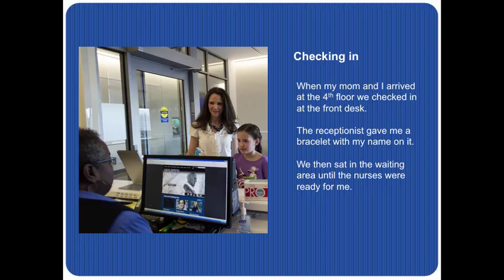When my mom and I arrived at the 4th floor, we checked in at the front desk. The receptionist gave me a bracelet with my name on it. We then sat in the waiting area until the nurses were ready for me.